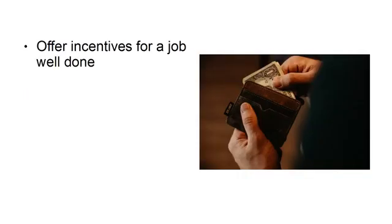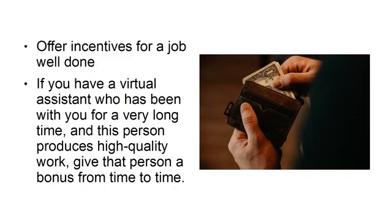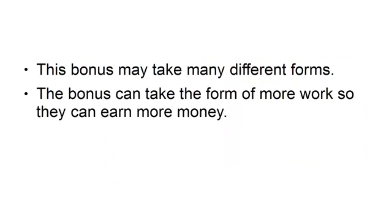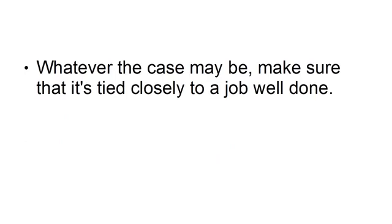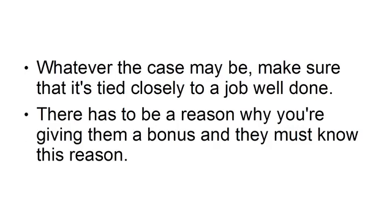Offer incentives for a job well done. If you have a virtual assistant who has been with you for a long time and this person produces high quality work, give that person a bonus from time to time. This bonus may take many different forms. The bonus can take the form of more work so they can earn more money. It can also be a traditional bonus, where you just give them a lump sum of cash. Whatever the case may be, make sure that it's tied closely to a job well done. There has to be a reason why you're giving them a bonus, and they must know this reason.